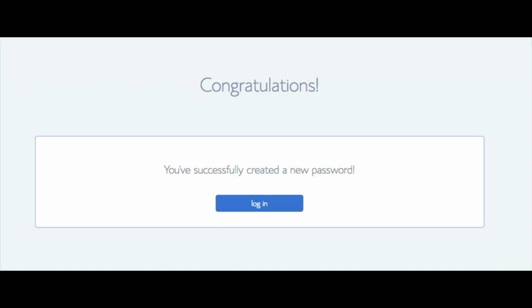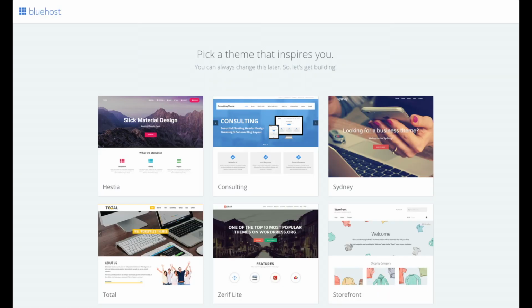You will now see pick your theme. Bluehost has a bunch of awesome free WordPress themes you can choose from. You can select the theme now if you want to, or below the themes you can click skip this step. If you choose a theme now, you can always change the theme you pick without any problem at a later date. I'll be going over this in more detail later in the video.